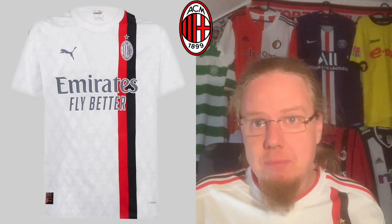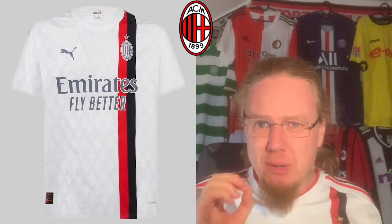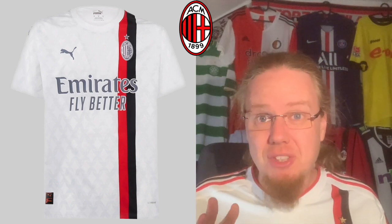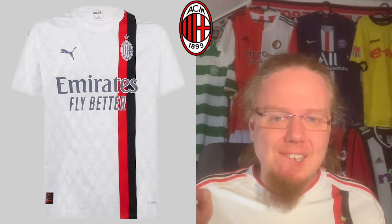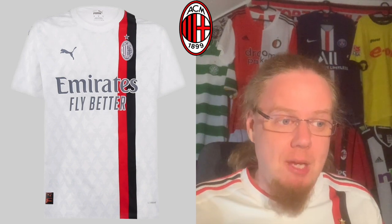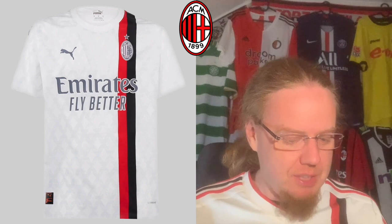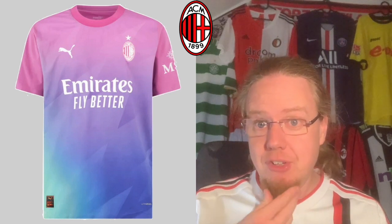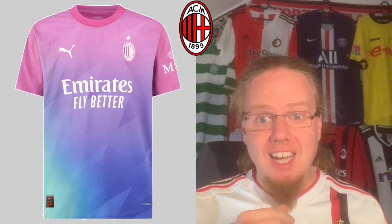Milan away jerseys under Puma have been more miss than hit. Last season was the first one where I said, okay, I see what you're doing. I like it. I bought it. This one here is better. It's an absolutely fabulous jersey. I'm going to give this a 10, although I have a few misgivings, but I think I gave the last one also a high grade. And then we have the third jersey, which definitely will divide opinion.